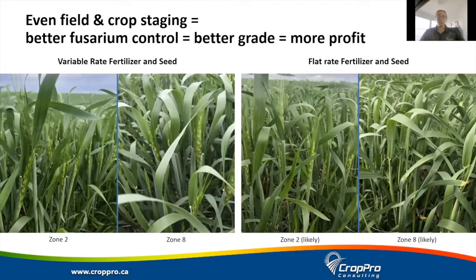I've included some pictures from my colleague up in Yorkton. She took these from her farm, and these are two separate fields, only 1 mile apart. One field has variable rate seed and fertilizer using the SWAP maps, and the other one is a flat rate. So if you compare the two fields and the staging within those fields, you can see that the VR field in the zone 2s, which are the shoulder slopes, the heads are coming out of the boot. And same thing with those zone 8 depressions. Both areas of the field have the same stage and make that spray decision a lot easier to make.